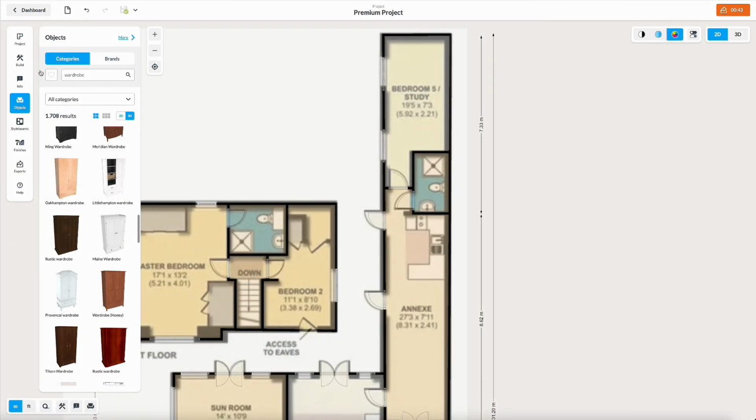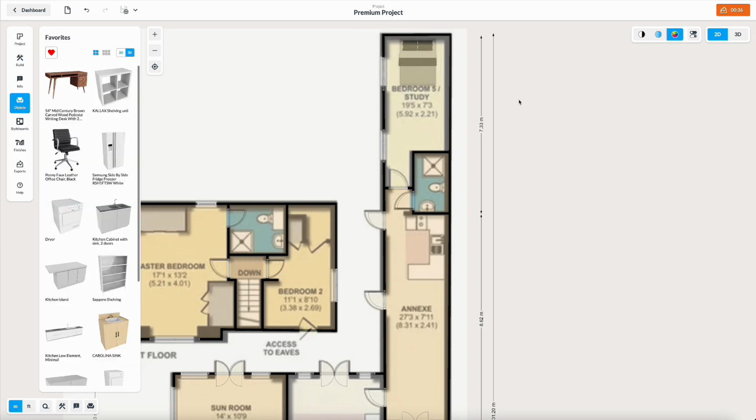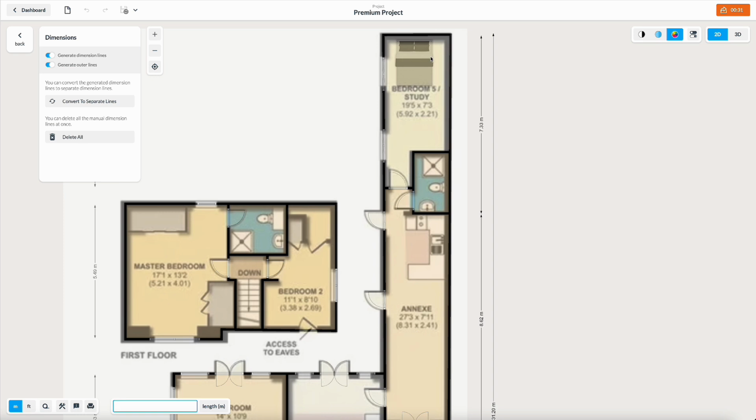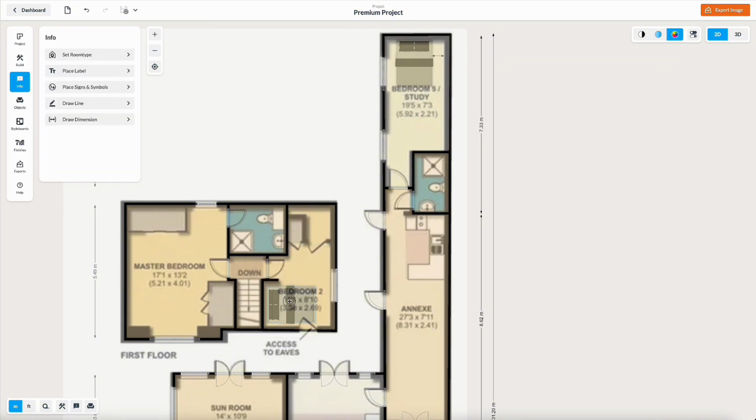The annex is a work of art in its own right. Measuring at just 2.21 meters wide, the annex bedroom can barely fit a smaller double bed. And there is absolutely no chance for a king or a queen here, since with a double you barely get 40 centimeters each side of the bed. Prepare to walk sideways. Now going upstairs, bedroom 2 cannot accommodate this double bed at all.